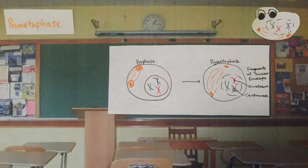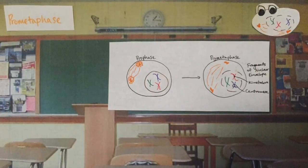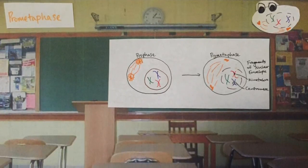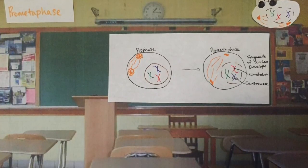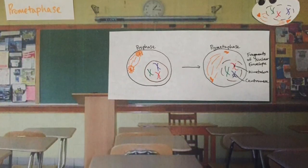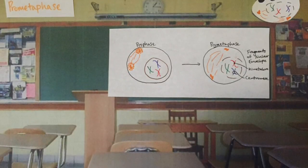Next, we have prometaphase, where the spindle fibers form and the nuclear envelope starts to dissolve. We are able to see the kinetochore and the centromeres, the center and the site of separation between the sister chromatids. In Somatic Incorporated, we emulate prometaphase by dissolving the bonds between new interns and their training supervisors.